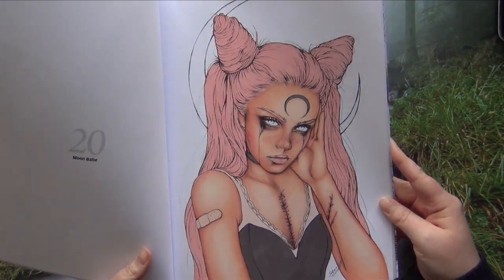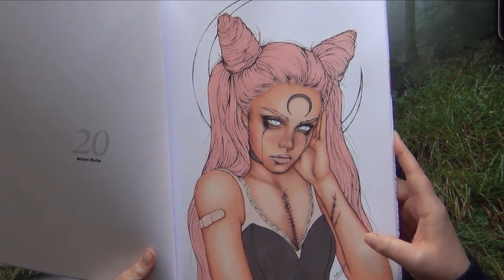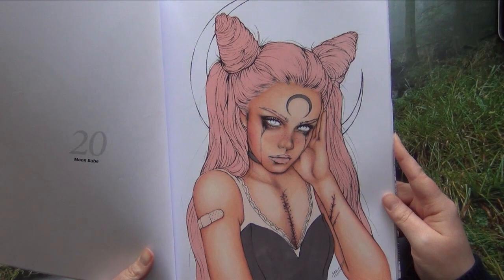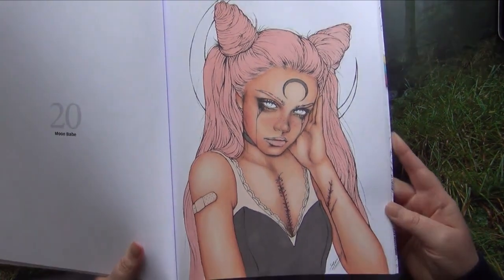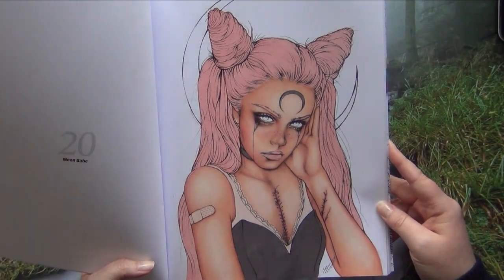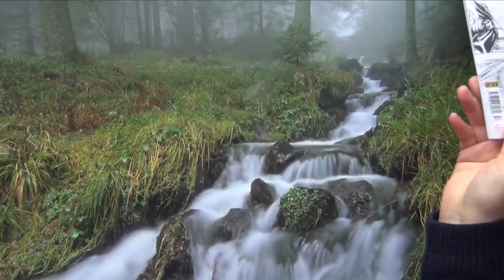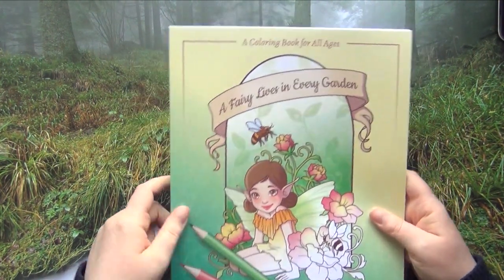And so far I only did a marker base with alcohol markers, and then I went over her skin and shaded it with Polychromos, and I also added in a little bit of Prismacolors. So I used both of those pencils, and I can't wait to continue this one, but that goes for all my WIPs. I can't wait to work in all those books and continue them.